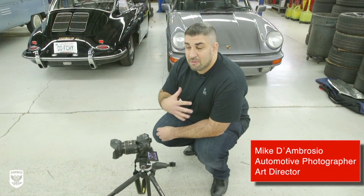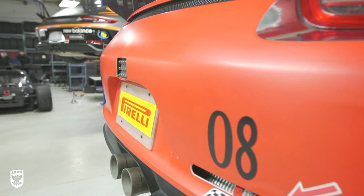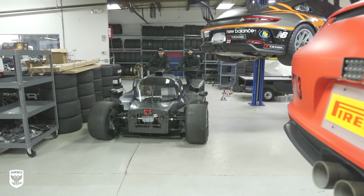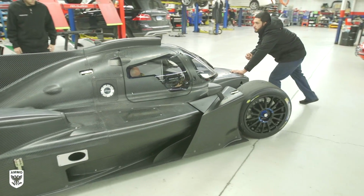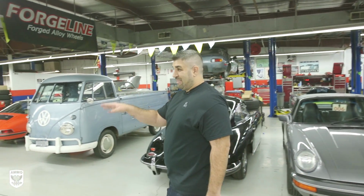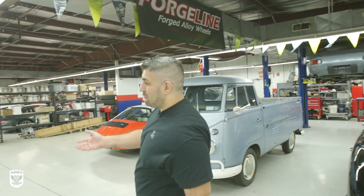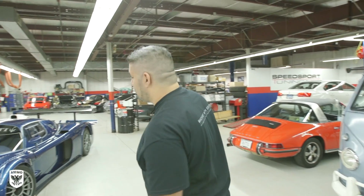So the vision for this shot is going to be that it's a race car with a backdrop of a speed sport tuning, a race shop. So the environment is appropriate for the shot. We want to make it as easy as possible for the viewer, or the buyer, really, a potential buyer, to picture themselves in this car racing around the track. You wouldn't be filming this car on a dirt road. You'd save that for a Ford Raptor or something like that. So make sure your environment is appropriate.